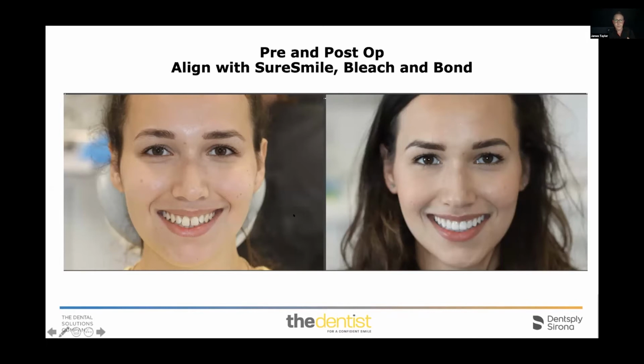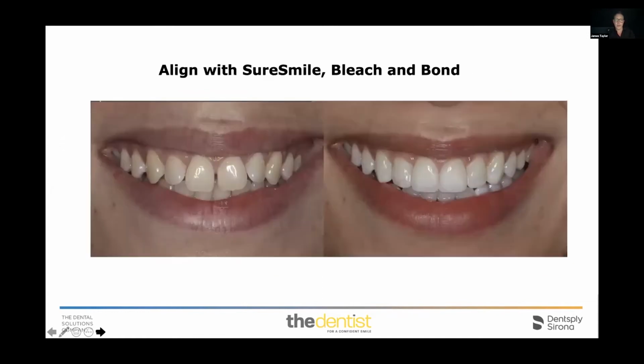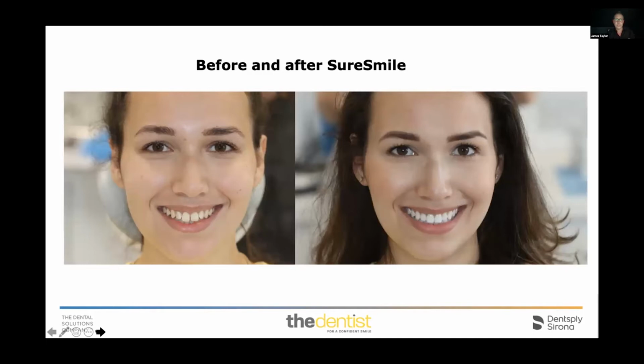This is before, this is after. It was a lovely result. She had a little bit of minimal edge bonding and then whitening, and it was great. I'll show you exactly what we did here. This is after the aligners, okay? This is after the treatment with SureSmile, before the bonding. And while she's doing the aligners, we'll whiten at the same time. It was transformational for her.